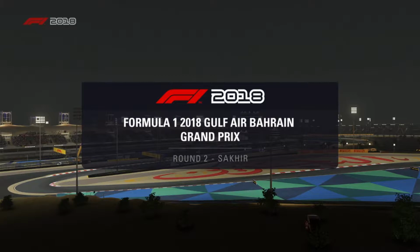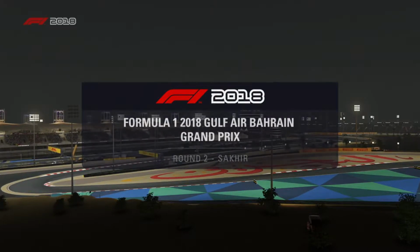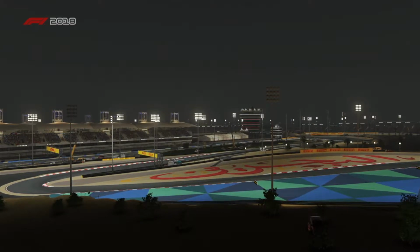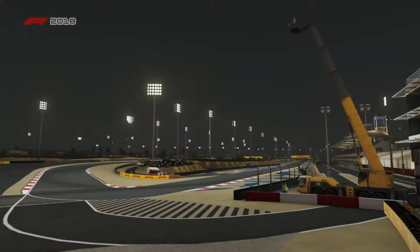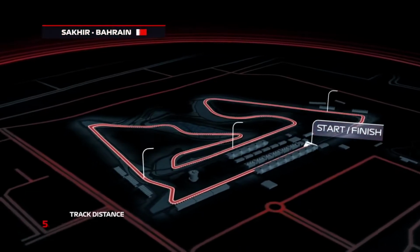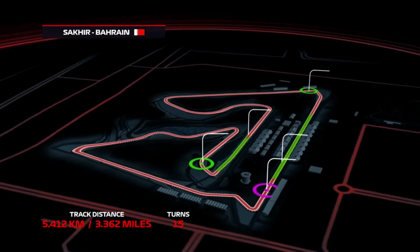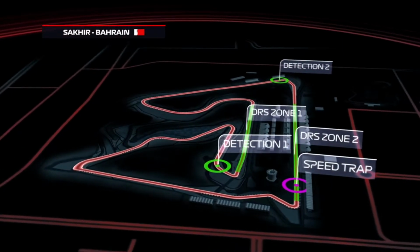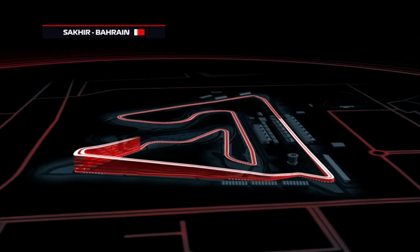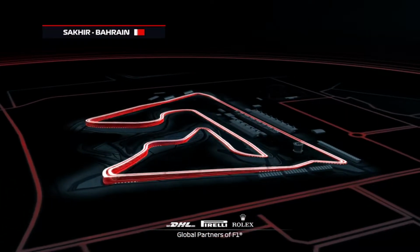Welcome to Sakhir in the Bahrain International Circuit, where the grid is forming up and is ready for today's Grand Prix. We go racing today around 3.36 miles of the magnificent Bahrain International Circuit, with 15 corners and two good passing opportunities into turns 1 and 4. Keep an eye out for drivers locking the front left tyre into the tricky braking zone of turn 10.